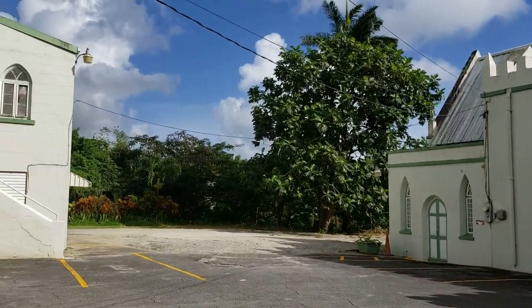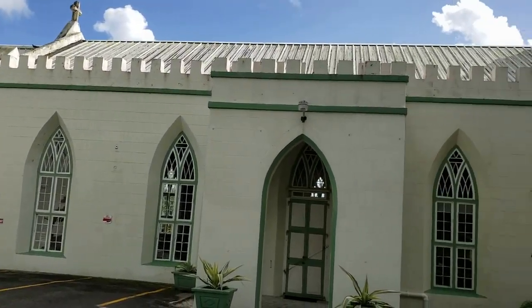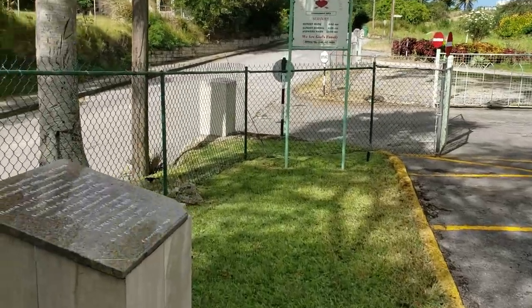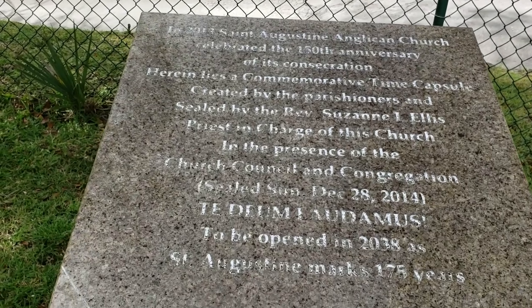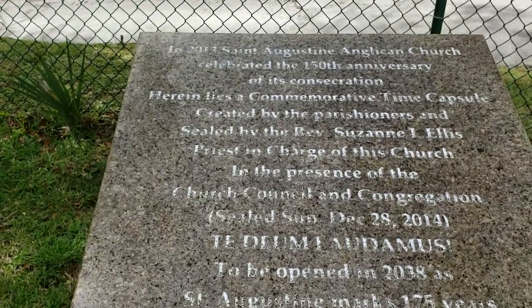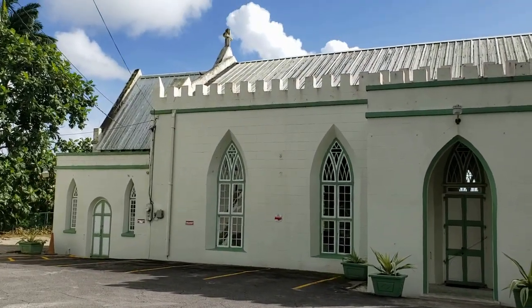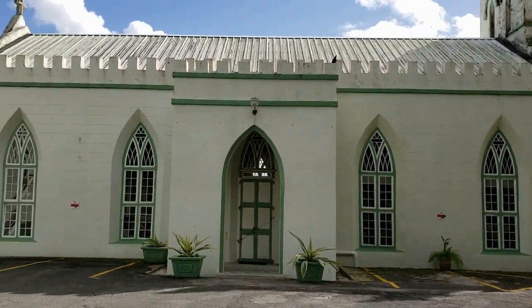You can't miss the breadfruit tree. Everywhere you go in Barbados, there's that breadfruit tree. So this church is actually over 150 years old.